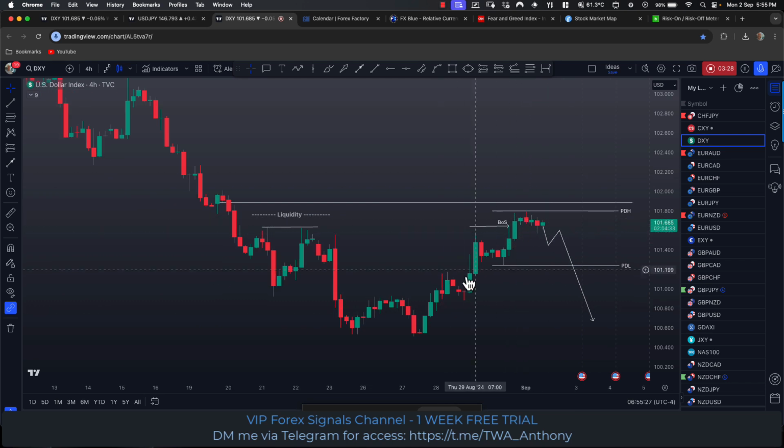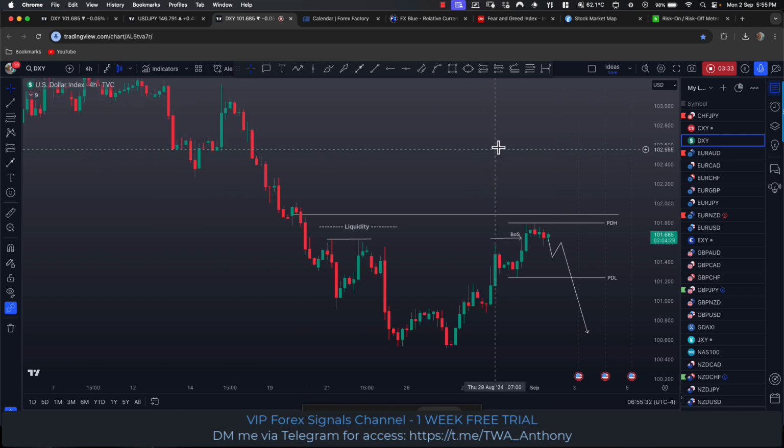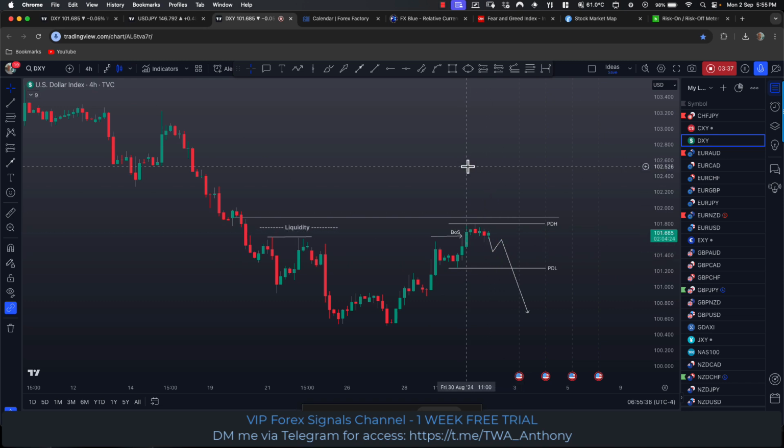It's bullish at the moment, but is it going to continue? That's the question. Take it easy on Monday, guys. We just need to sit back a little bit and let things unfold here. Okay, it's pushing into a previous daily high. That's the previous daily low under here. And now where does it trade from here?